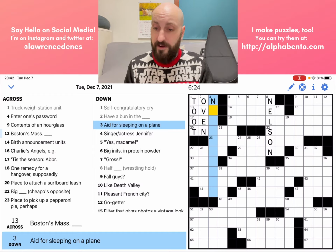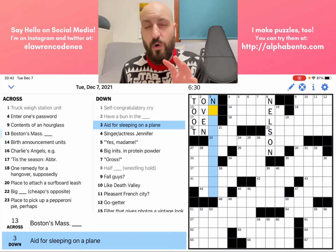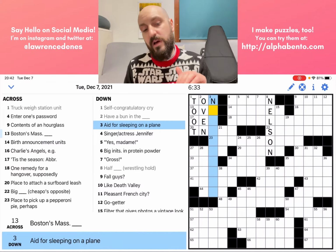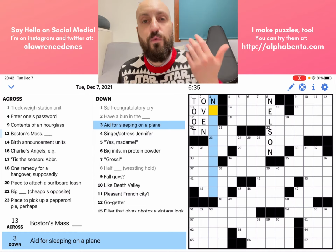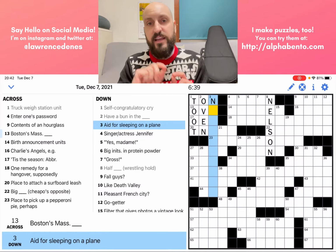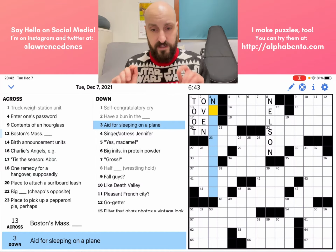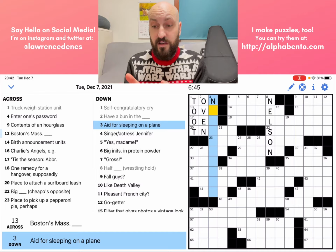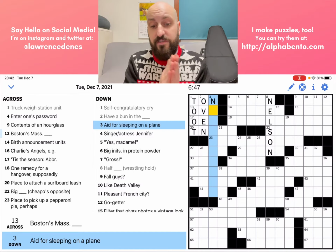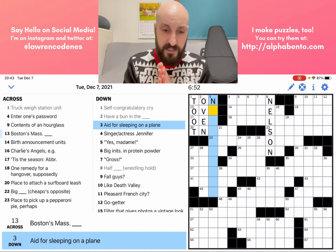So one thing to think about here. This will be more relevant later than it is here, but one general rule of American-style crosswords is plurality carries over between clue and answer. So in this case, 3 down, it is aid for sleeping on a plane. This is a singular aid, so this answer is going to be singular.